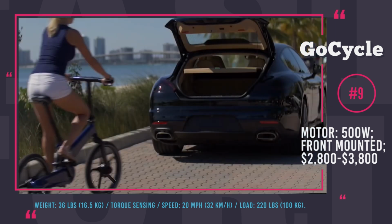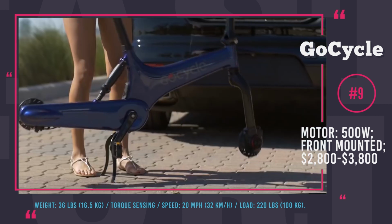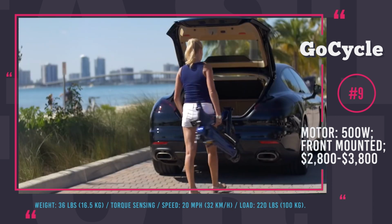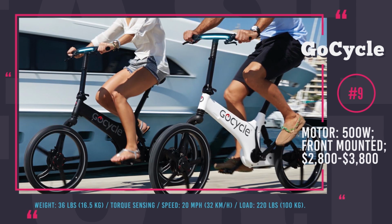The 500-watt hub motor is mounted on the front wheel, independently from the pedal drive, making this a two-wheel drive bicycle. You can expect to travel at speed up to 20 miles per hour, with a range of about 40 miles in pedal assist mode.